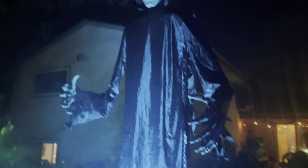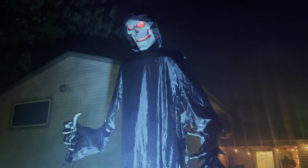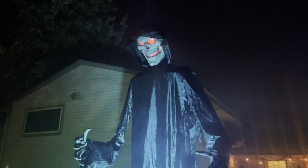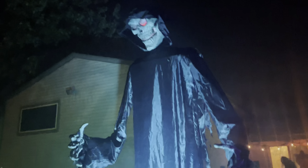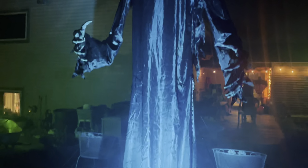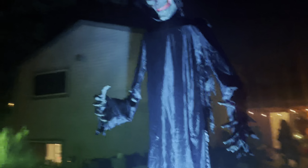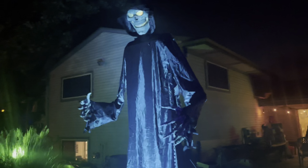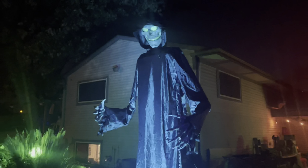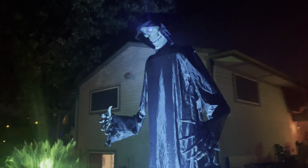And then here is the Towering Reaper. He's the tallest one I got. I don't have any of the 12-foot skeletons or modern stuff. I got this guy about 3 years ago. He's still working. He was a battery-only prop, which kind of sucked, but I recently converted him to all power, so now he's always on, because we've always had trouble with him not going on after a long night of constant motion.